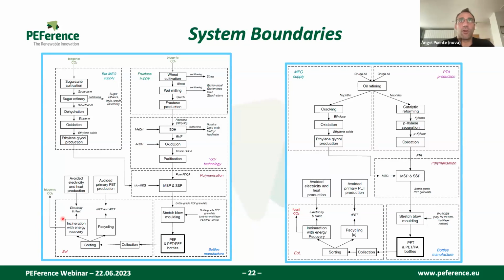So I've also included here a more detailed depiction of the system boundaries of both systems, the PEF bottles and the PET bottles. We don't have to go through all the details now, but the idea is to show that in the main study we provided some level of granularity, and that also allows us to identify which stages or processes are better, worse, or performing equally compared to the PET reference system.